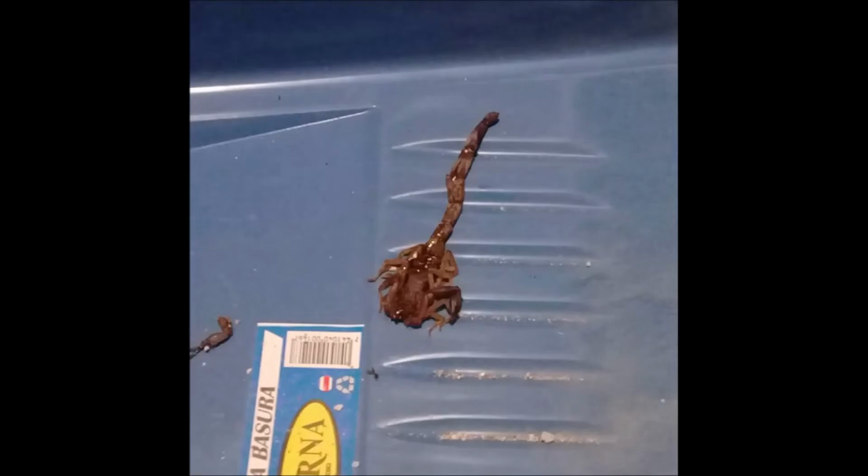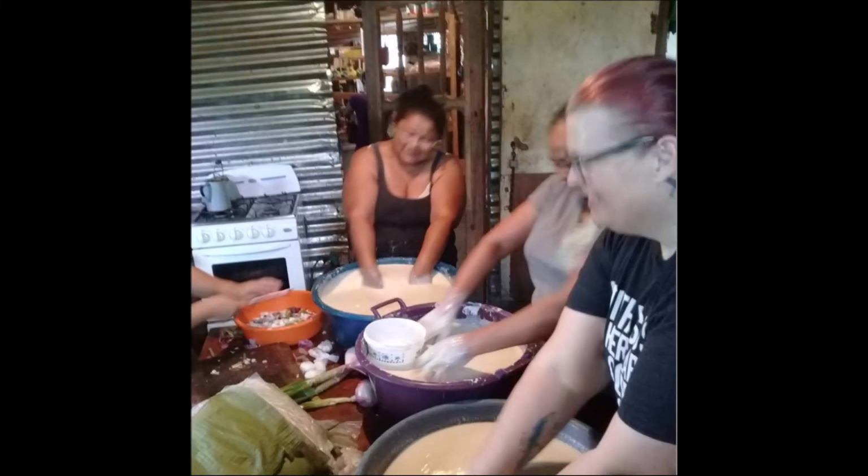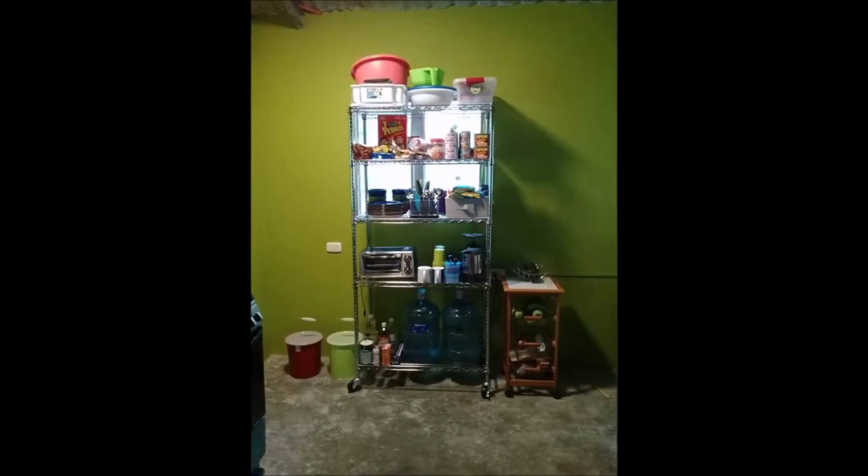And also wildlife she's not particularly fond of. They tend to drop in every once in a while, and this little fella just showed up one day unannounced. Here they are making, I forget, tamales or something, but Jennifer said it was a ton of fun. That's Jennifer's dry food storage.